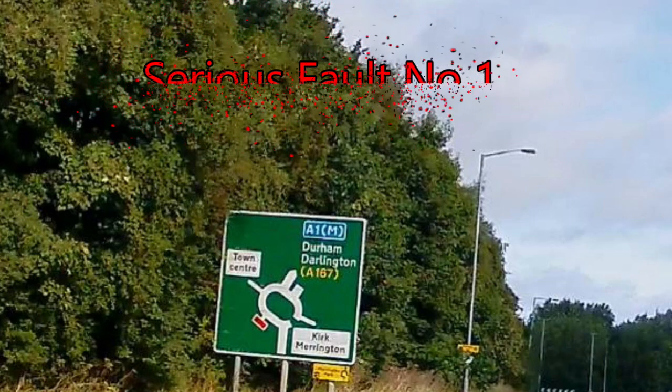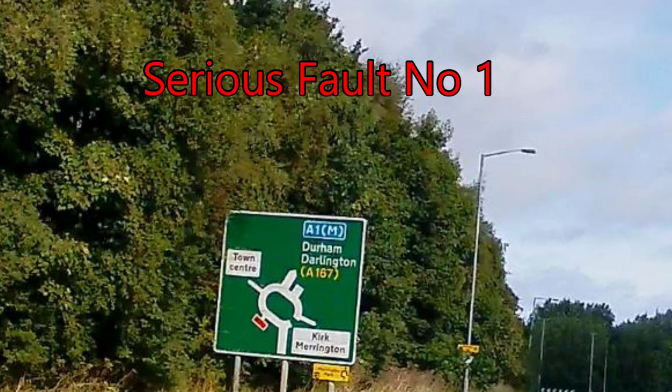The first exit, this red little no through road, means you can enter that road, but you've got to come back out that way. And this third exit where it says A1M Durham and Darlington, it's showing the exit off the roundabout and it's showing the entrance onto the roundabout. So it's just showing you that it's a dual carriageway, but it's straight ahead, third exit.